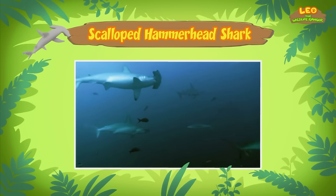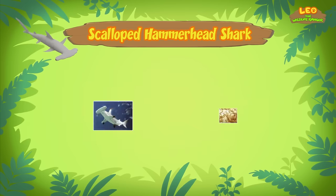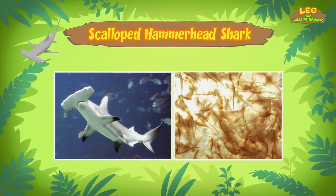Scalloped hammerhead sharks mostly eat fish like sardines and herring, and sometimes animals like squid and octopus. Bigger hammerhead sharks even eat smaller sharks. But since the shark you found is still young, it prefers to eat small fish and shrimp.